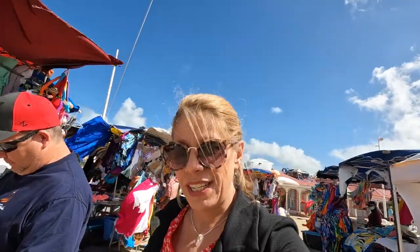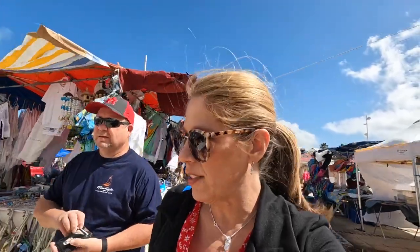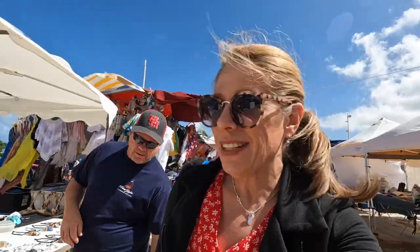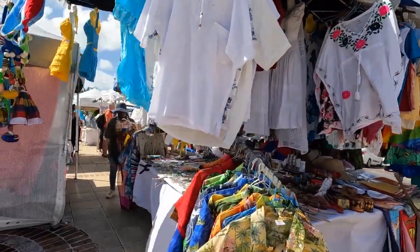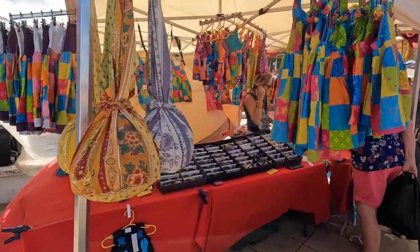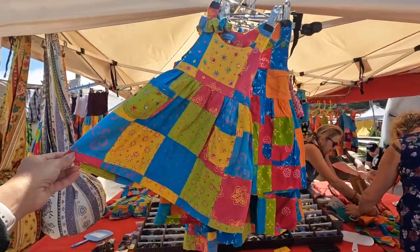Okay, so we got Robert a t-shirt and me a visor. I love to collect the visors everywhere we go, because that's what I wear in all the ports when we're at the beach. It's very windy. That's what I like, when they're handmade. That is just darling.